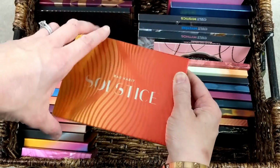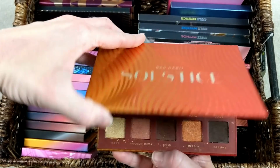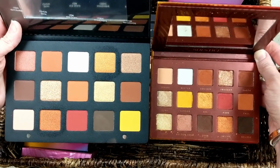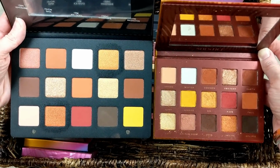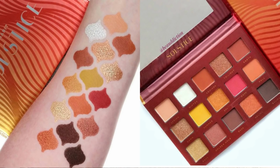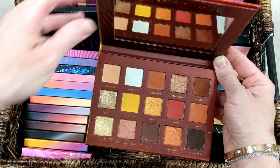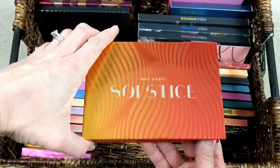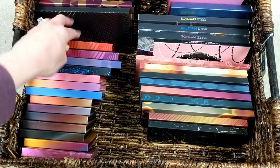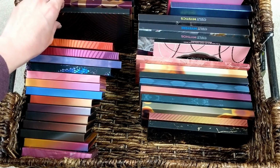Next up is the Solstice palette, and this one is a dupe for the Natasha Denona Sunset palette. I just got the Natasha Denona one recently during the Sephora sale, so I haven't even touched it yet. But I will put up swatches of the Solstice palette, which I did swatch on my Instagram way back when I first got it. And I really do think that these Natasha Denona dupes are some of the best Bad Habit palettes, so I highly recommend them. The formula is absolutely incredible.